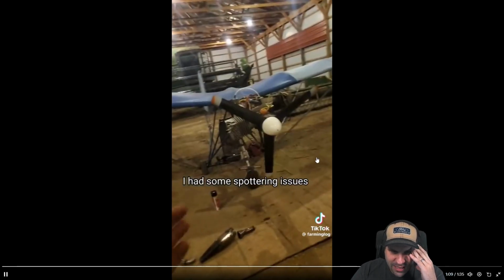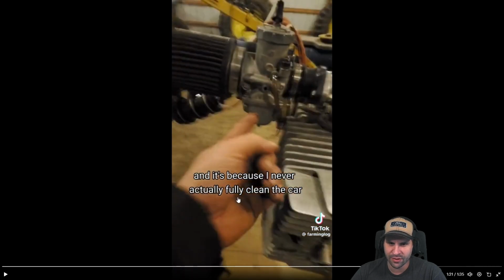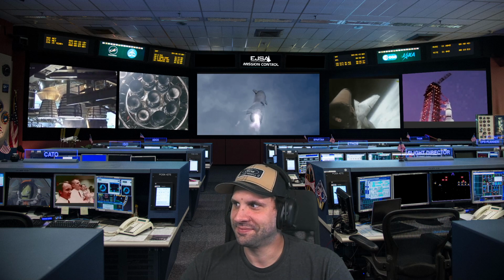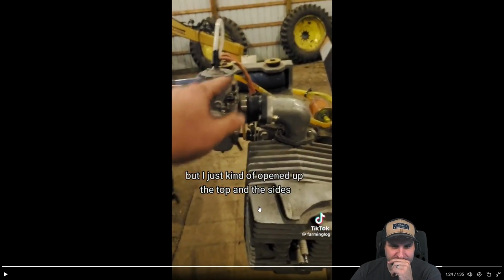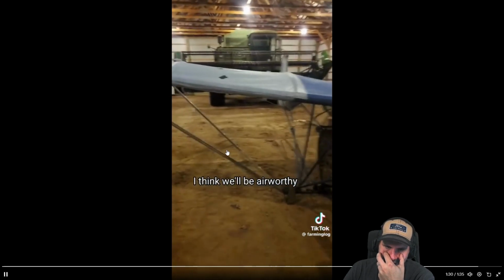You had some sputtering issues. And I was still occasionally having problems getting engine power to get enough lift. Come to find out, with the help of your brother, I had a stuck float valve. And it's because I never actually fully cleaned the carburetor. But I kind of just opened up the top and the sides and blew some carb cleaner in there. Oh my god. So after we get this cleaned up, I think we'll be airworthy.